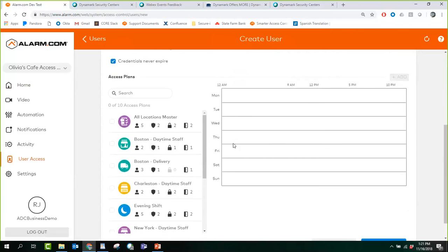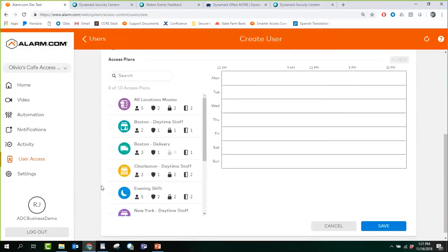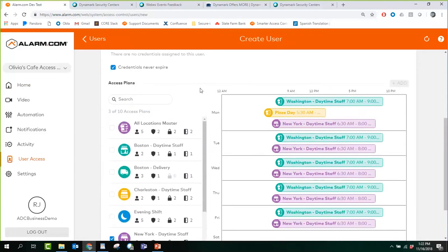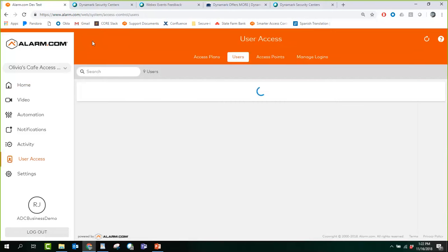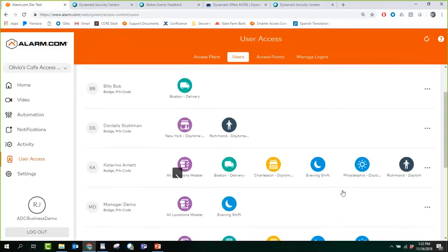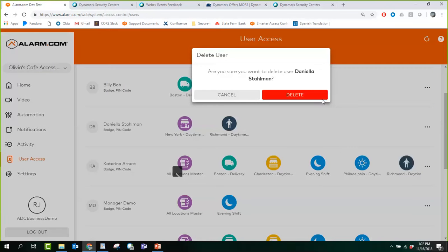And then Mary, we are going to determine which plans Mary has access to. So Mary's a manager. We're going to give her access to all of the locations. But perhaps Mary is part of the cleaning company. So we could add her just to the cleaning company, for example. She can have access to multiple plans. And then we select save. So that's how simple it is to add users as well as access plans. Let's say that somebody doesn't work out. Really, it's just a matter of selecting delete, and now they are removed from all of these plans with just a click.